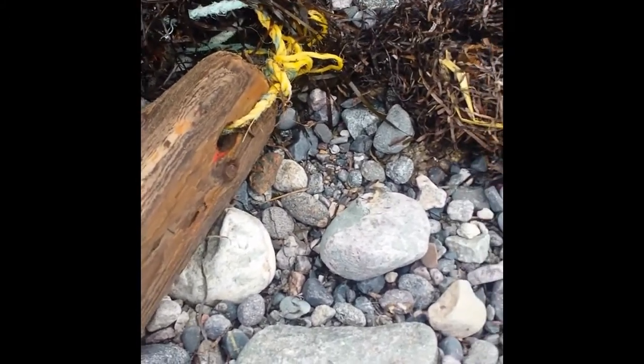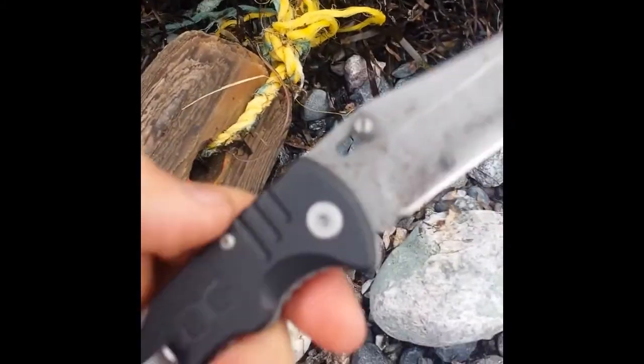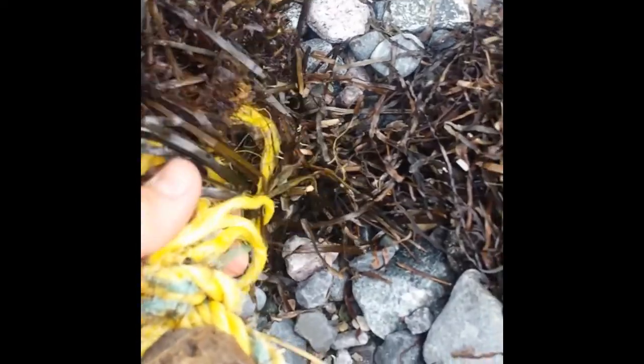Hold on one second, I gotta get my knife out. There's a slug knife. Sorry for the video quality for a bit. Hard to cut things with one hand while you're trying to film a video. Huh, jeez, knife must be dull. Don't think I hit any rocks with it or anything.